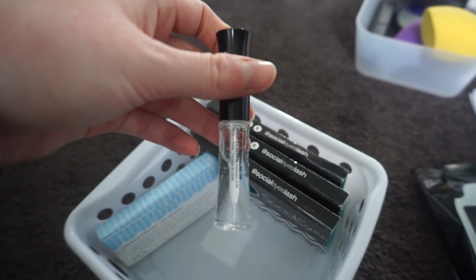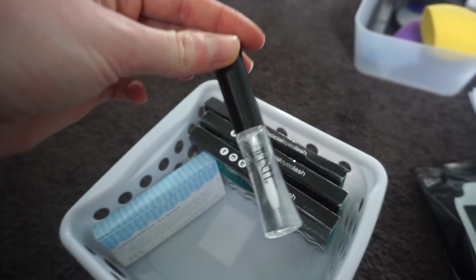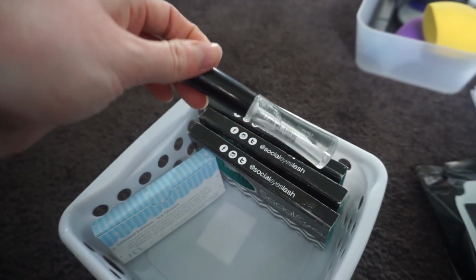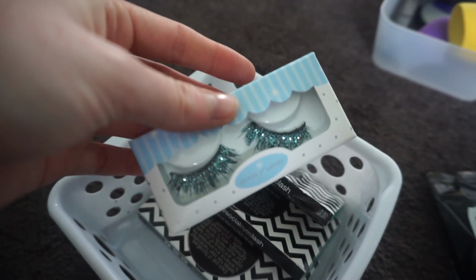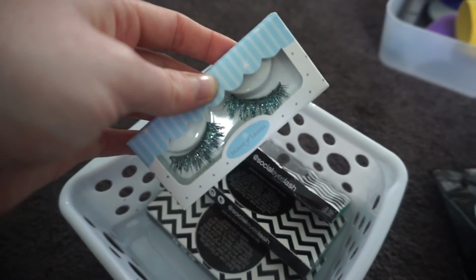This lash glue from Ardell is literally water. It does nothing to glue my lashes on. So I'm going to be getting rid of this because it just doesn't work. I have these lashes from House of Lashes, which I used once for a tutorial ages ago, and I'm keeping them just because they're cool.